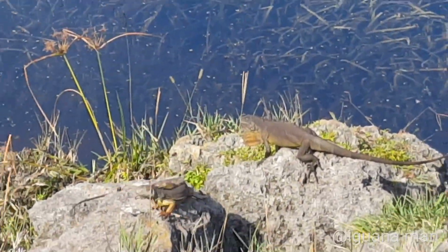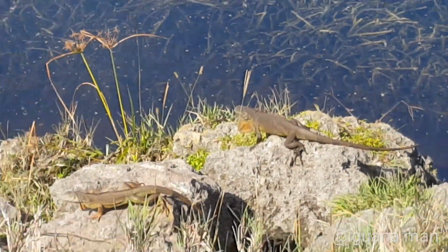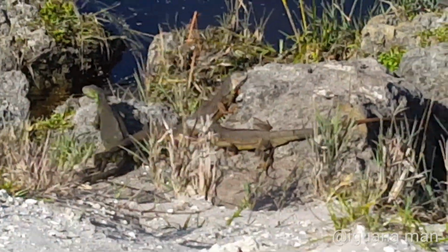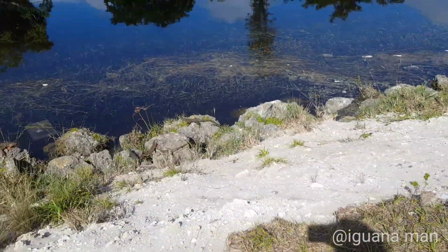Look, we got another one right there. That's a male right there. You guys can see his dewlap is flared out. That female right there is walking kind of funny, but check out those guys right there. They're locked in some kind of mating ritual. They just broke free. This is crazy, guys. This is my first time ever seeing iguanas breeding like that.